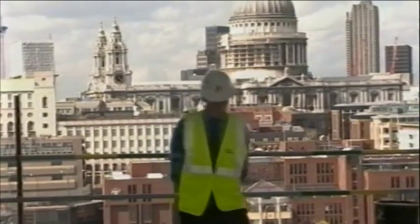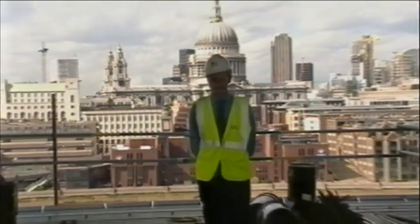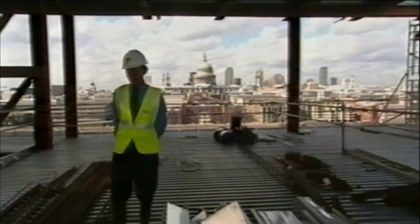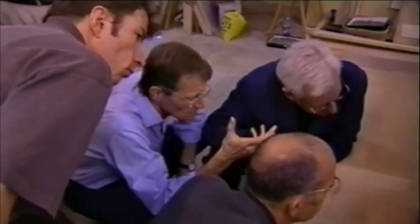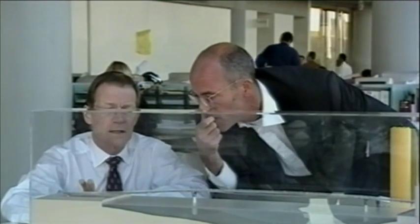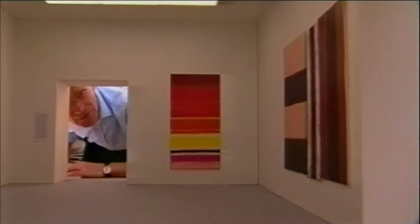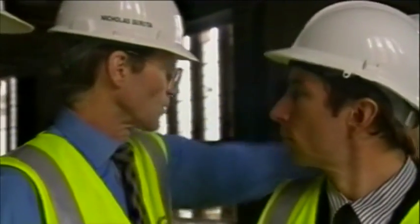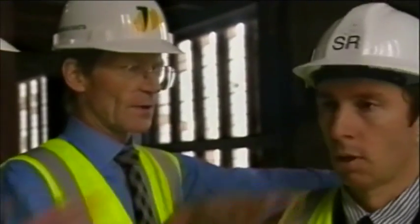Sir Nicholas Serota is director of the Tate and a prime mover behind the Bankside project, with the support of the Tate trustees. For the last 6 years, the building has taken an increasing amount of his time as he has angled for money, chosen the architect, worried about schedule and budget, and helped to devise a new way to display modern art. He has been very much a hands-on client as he worked with architects, construction managers and his own staff to get the museum the way he wanted it.